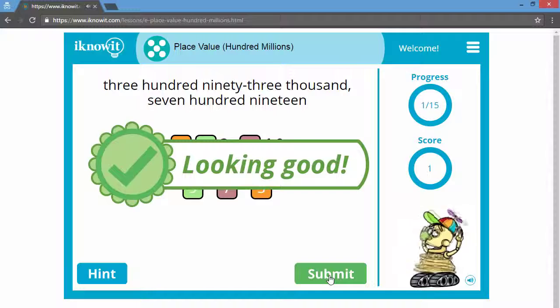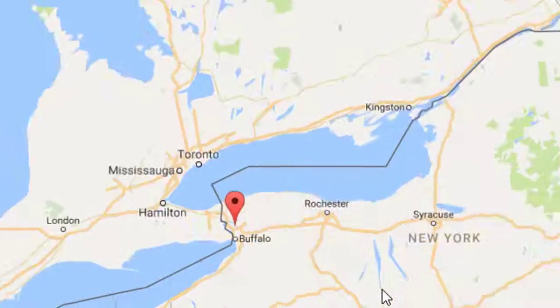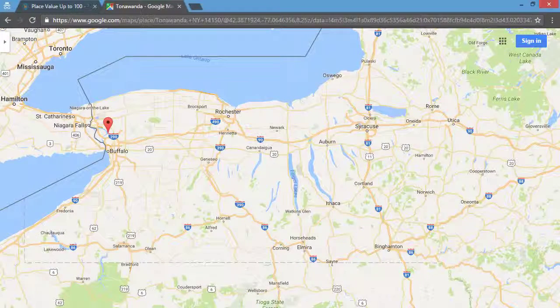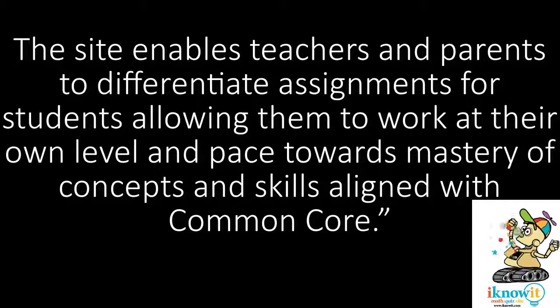About the team. IKnowIt is located in Tonawanda, New York. This is a small city between Buffalo and the Niagara Falls. IKnowIt is from the same DNA as SuperTeacherWorksheets.com and ModernChartboard.com. In the words of IKnowIt, and I quote, "This online resource can be used during class or at home for independent practice, remediation, assessment, or homework. The site enables teachers and parents to differentiate assignments for students, allowing them to work at their own level and pace towards mastery of concepts and skills aligned with Common Core."